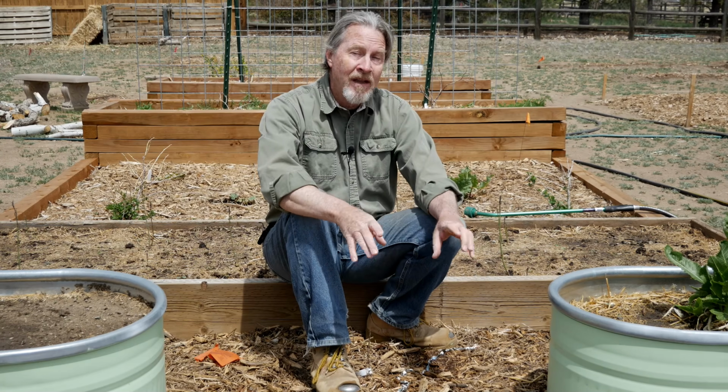Now, I love raised beds, and I do recommend them. And as I said earlier, it's my preferred method of gardening. But it's not all good. You need to take into account some of these potential problems before you decide to do your raised bed gardening.